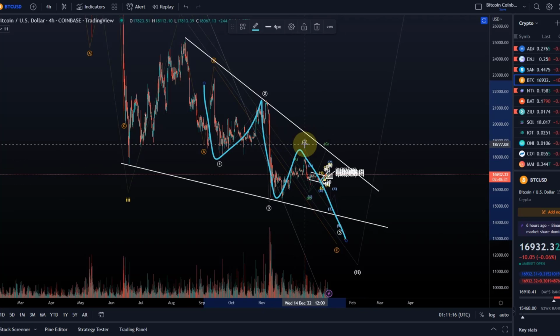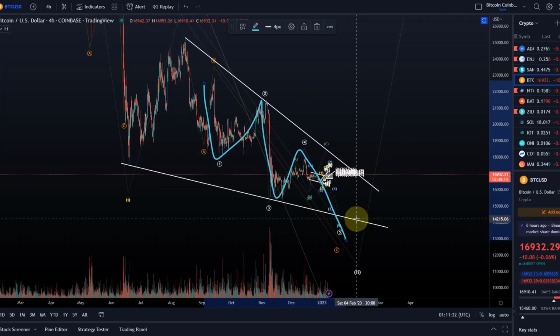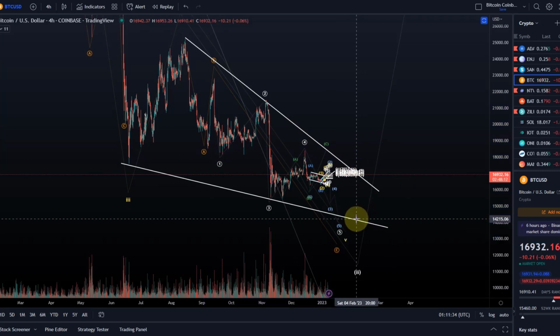Again, this fourth wave could be finished. Maybe we get a bit higher in that fourth wave, if we now rally even higher into the region of 18 to 19k. But at the latest when we touch this trend line of this wedge, then we should come down and finally put that lower low in. That's still the expectation. And again, not much more to update.